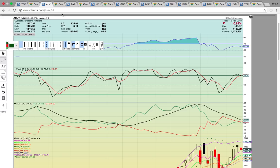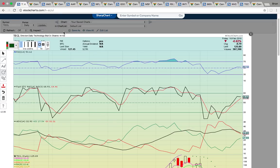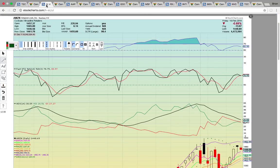Now with TECL, the 3x bull ETF, technology bull is under pressure. Now I'm going to show you how all these stocks in the sector are forming bearish reversal patterns as well, or they've already confirmed reversal patterns.